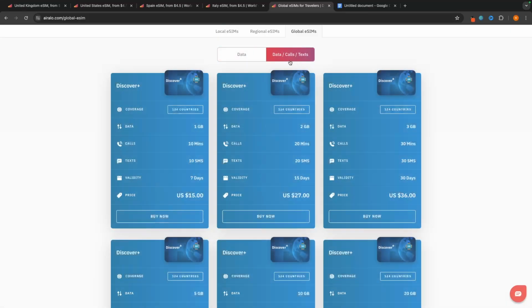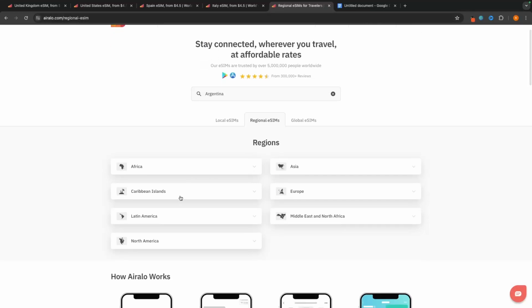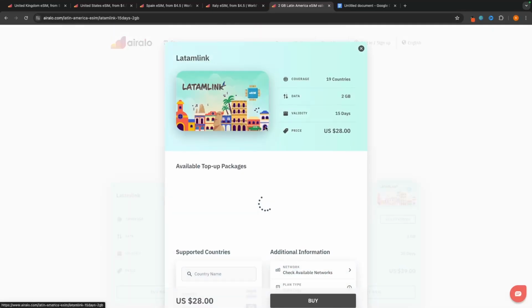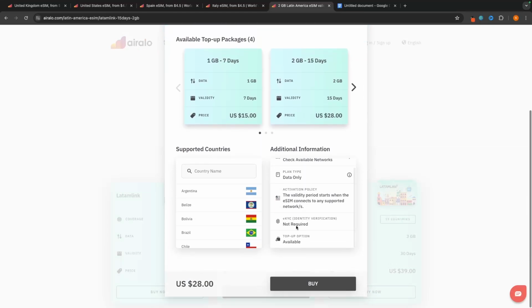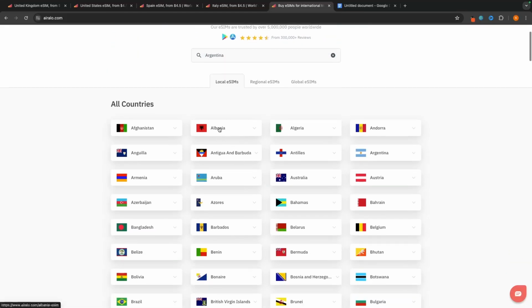On top of this, you can also get data, calls and texts with Airelo. Now, this is something that is extremely rare, and I'm not sure why this is, but not many eSIM providers are going to allow you this option. Now, this is only available with the global eSIM on Airelo. If I just go back to regional eSIMs, for example, and we go into LATAM, you can see that these are only going to be data plans. It's the same with each individual country.